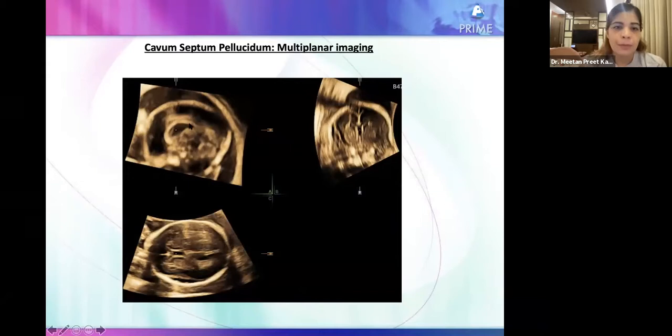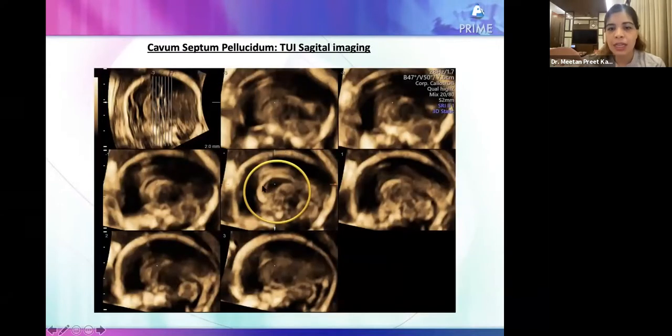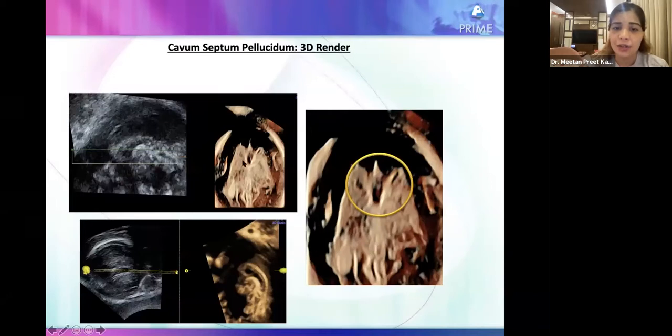So multiplanar imaging: here we can see this huge cave, that's the CC. This is the CSP. Again, the CSP in the coronal section and the axial section. Again, TUI sagittal imaging, right in the midline here, this dot here and this dot here signifies the CSP. Again, a 3D render of the CSP: that's the anterior horn, that's the midline falx going straight through, that's the CSP or the cave in between.